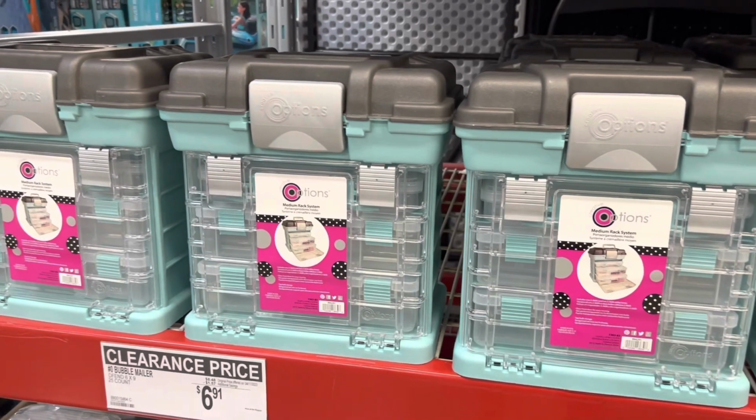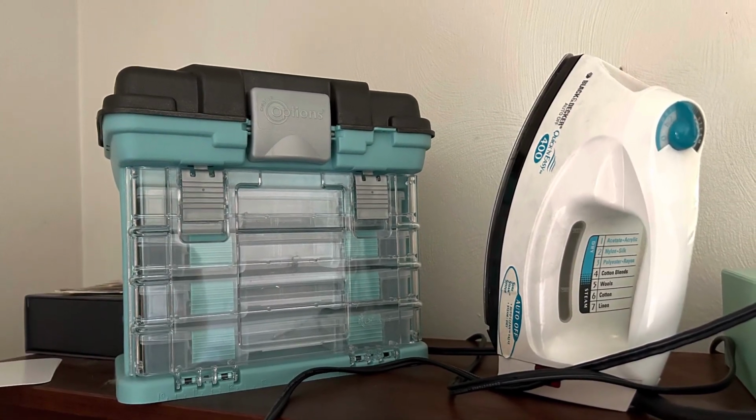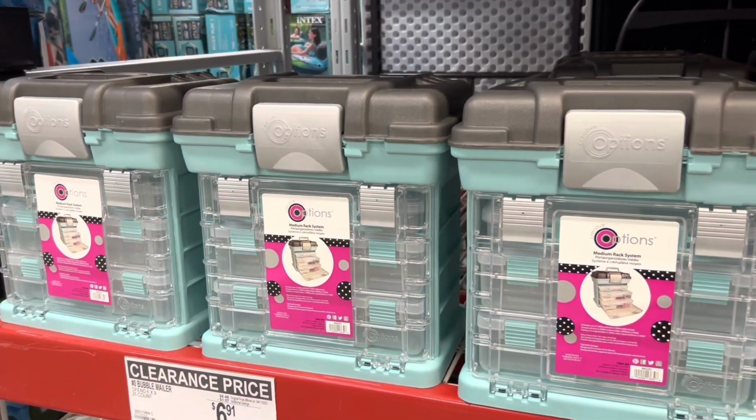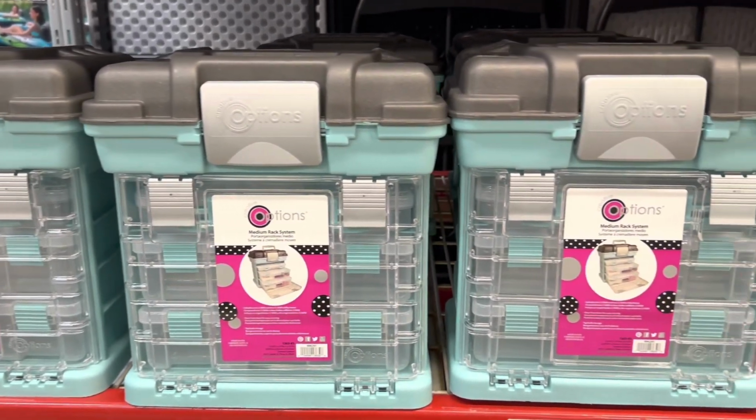I adore this little organizer. It's smaller than it looks. You can see my iron here for scale, and it organizes all your cross stitch or your needles, just any tiny little notions fit into these little drawers, and you can also travel with it. So you can take English paper piecing with you.